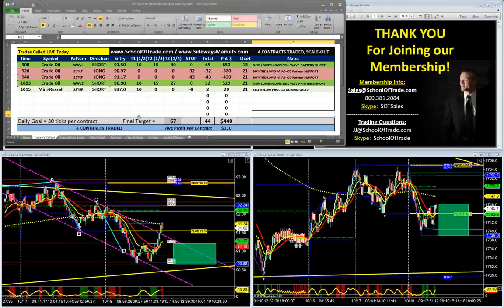Because for whatever reason, maybe it was the higher jobless claims that is bearish for crude. Maybe it was the GDP from China overnight. Who knows? Who cares? I learned from the price action. The price action told me the truth. I take the short thereafter, make the money back, and I'm back in the green.